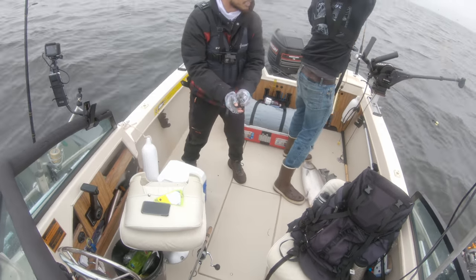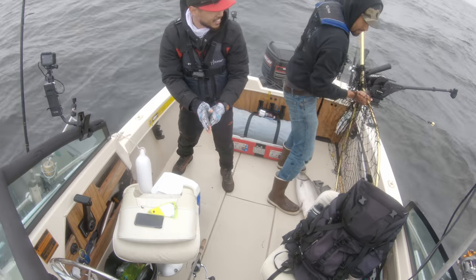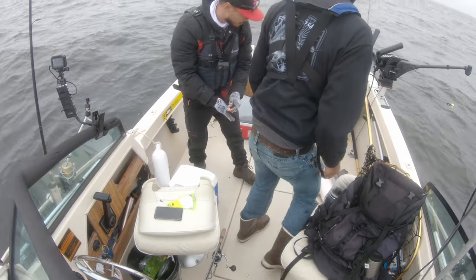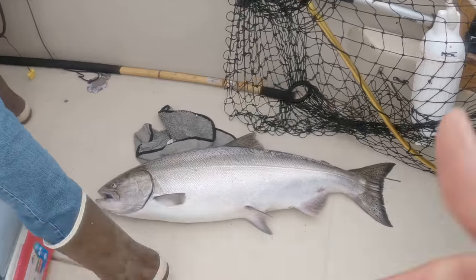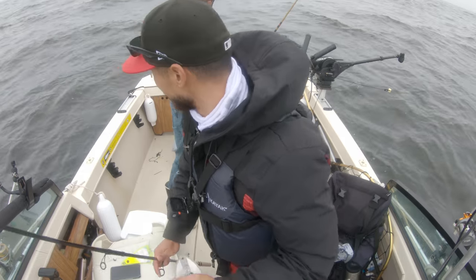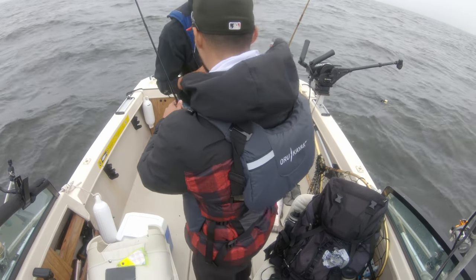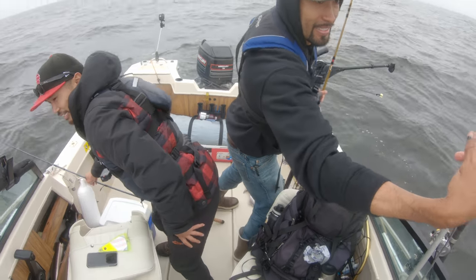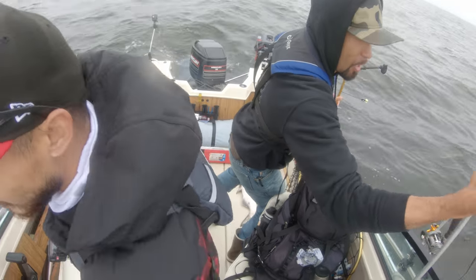Look at all these boats circling us right now. Let's go. Oh my god. Damn, look at that thing. That's what we're here for. Yo, that's a hog. Let's go. There's hella boats around here too. They're all here now. Oh yeah, there's one.